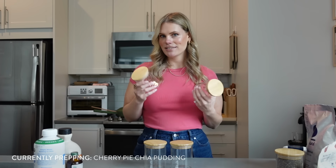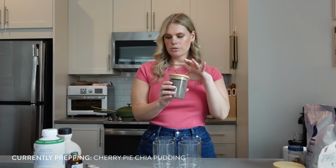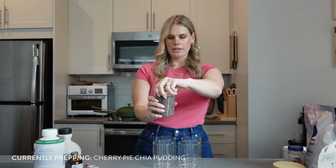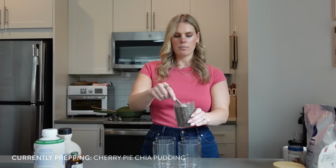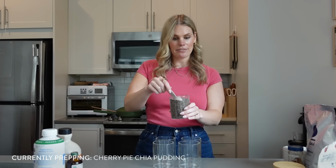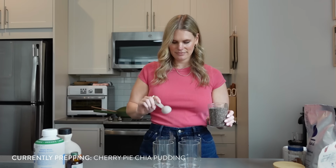Okay, so let's make the chia pudding. So first I'm gonna do 2 tablespoons of chia seeds per container. I'm gonna make 4 servings. And if you prefer to mix everything in one bowl, you can also do that, and then multiply everything by 4. So it'd be a ½ cup of chia seeds.